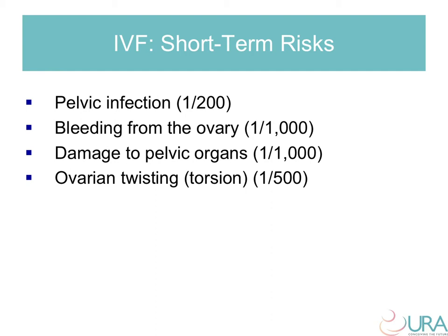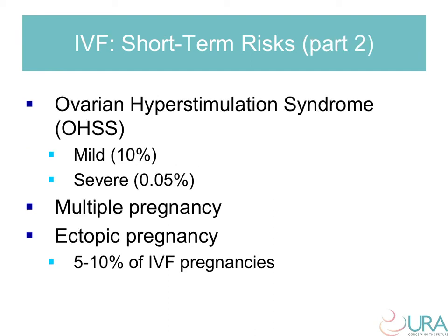In response to the fertility drugs, the ovaries can become quite enlarged and heavy, and in rare cases, they can twist around and cut off their own blood supply, a condition known as ovarian torsion. This is a surgical emergency and requires surgery to untwist the ovary as soon as possible in the unlikely event that it does occur. In some cases, the ovaries can become overstimulated, a condition known as ovarian hyperstimulation syndrome, or OHSS. About 10% of women going through IVF experience a mild case of OHSS, which mainly presents as some bloating and cramping. Severe cases, which occur about once every 200 patients, involve fluid accumulating in the belly and in very severe cases in the lungs.